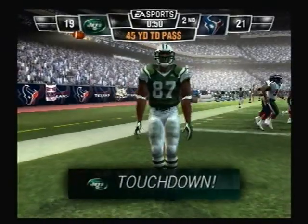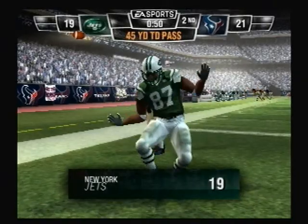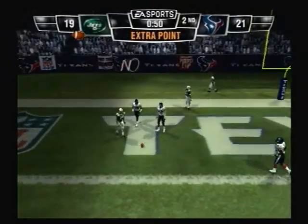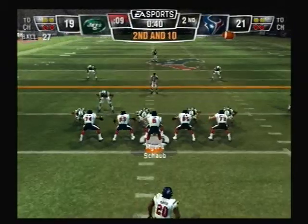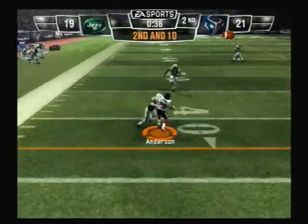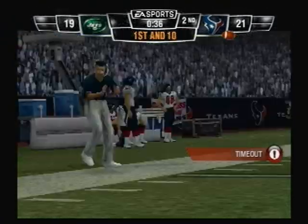Touchdown, Jets. Defense just back to pass. Quick pass for the score. And they failed to convert that time. Back to throw. It's completed. And that one will go score.